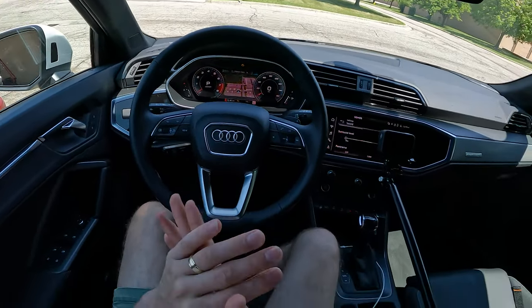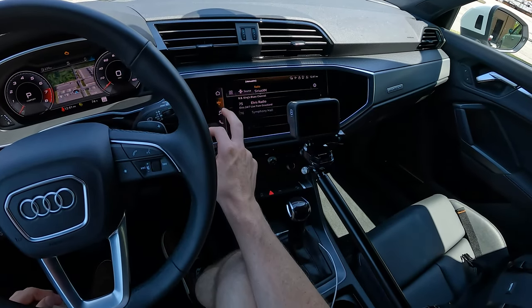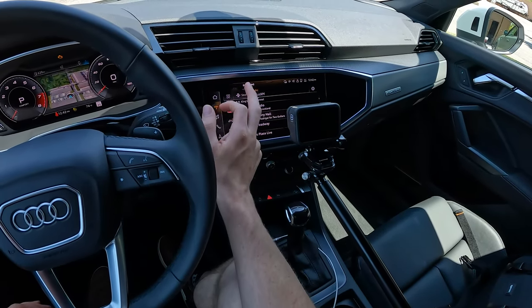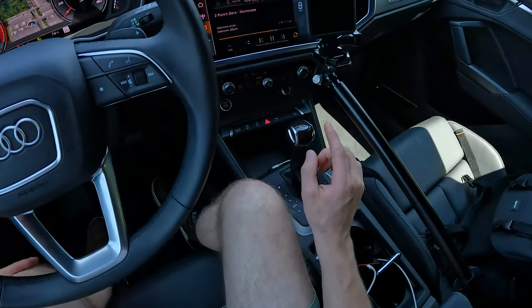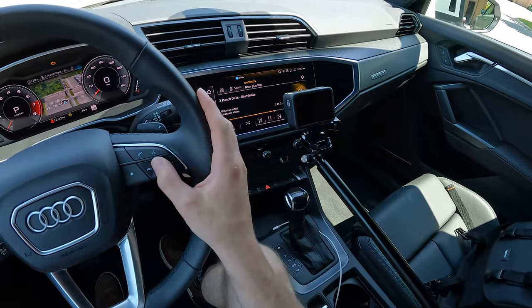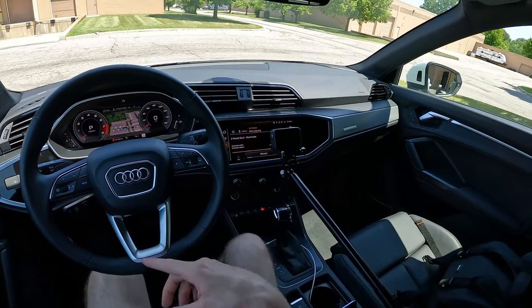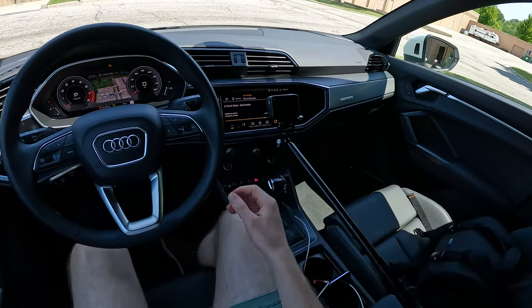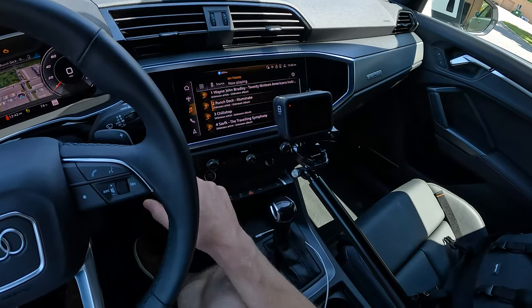Four audio inputs in the new Q3. You've got your standard, oh, it's gonna go right to radio. I'm gonna turn that down real quick. You got your standard AM, FM, Sirius XM satellite radio, USB-C, Bluetooth, wireless and wired, Apple CarPlay and Android Auto support, which, quick side note, if you wanna see how those work, check out our infotainment review. And I think that is about it.